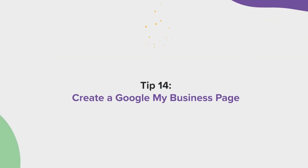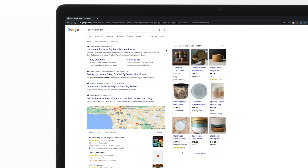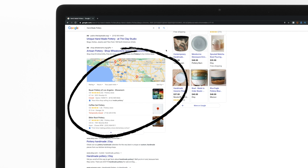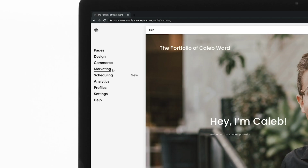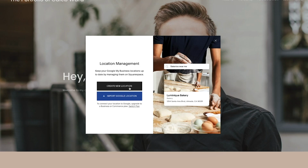Tip number 14, create a Google My Business page. If you run a business that serves a specific location, it's really important to set up a Google My Business page. This will allow your company to be seen for location-based searches, which typically take priority over regular websites in SEO. To add a Google My Business page listing in Squarespace, click Marketing, click Location Management, select Create New Location.